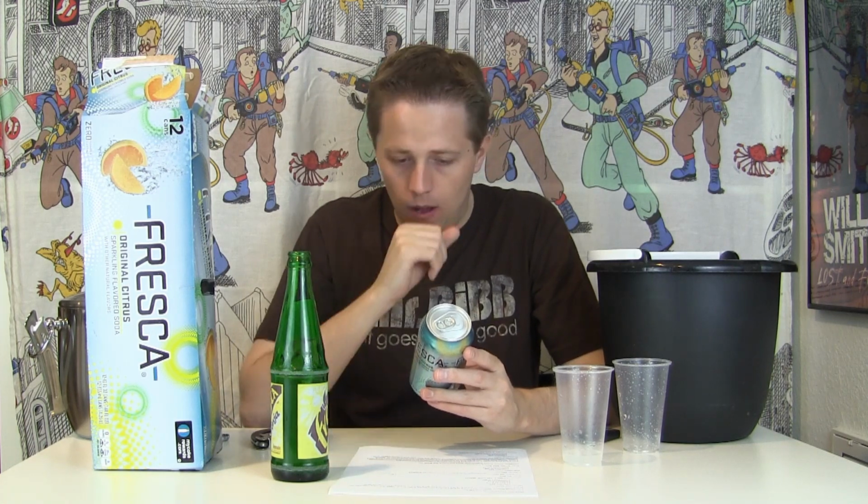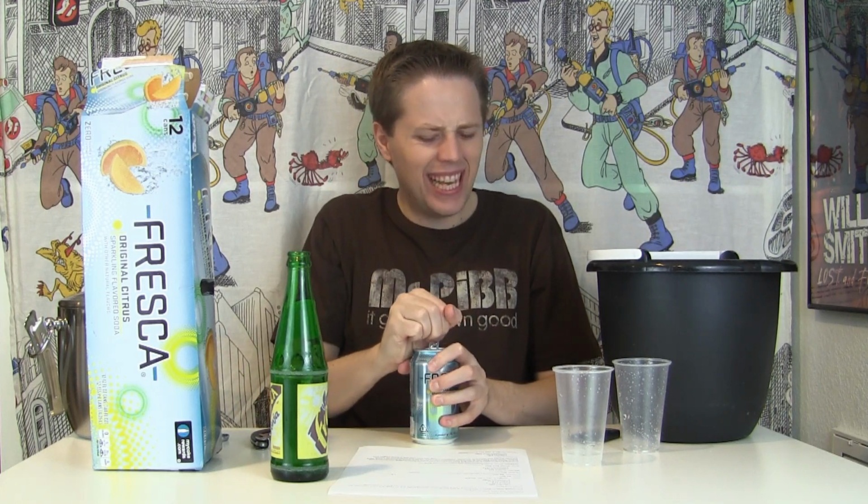Interestingly, the sweetener might be common with diet sodas. I don't drink that many diet sodas. But it's carbonated water, then citric acid, then the juice, then potassium citrate, then potassium sorbate, then potassium benzoate, then EDTA. Excuse me. And finally, aspartame and then acesulfame potassium. So, let's take a little look here at Fresca Original Citrus. All right. So it's similarly white.